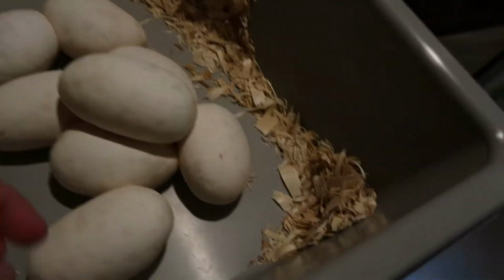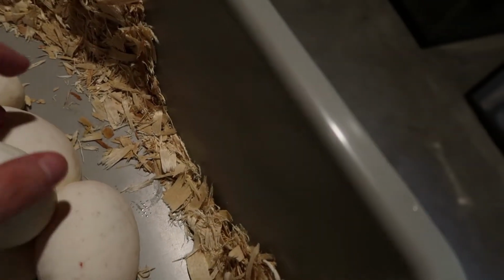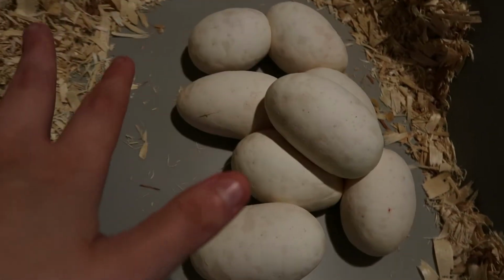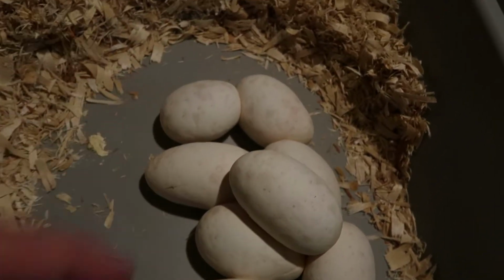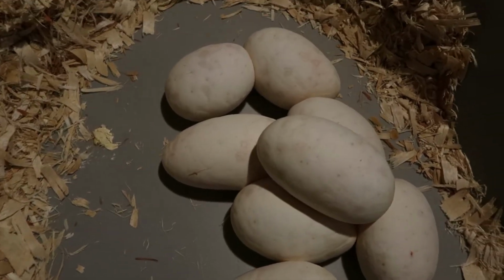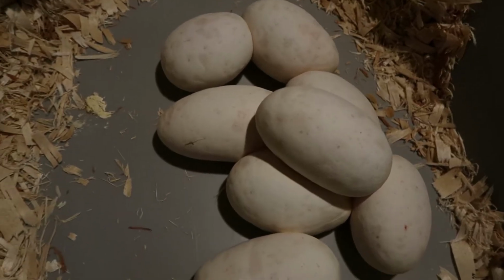To go. Let's see how many eggs we got. We got 1, 2, 3, 4, 5, 6, 7, 8. 8 eggs from a girl that wasn't bred last year, but was bred the year before. And then this year, she may have only had just one lock. I only witnessed 2. However, it may have just been one lock that got her.